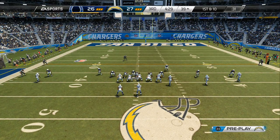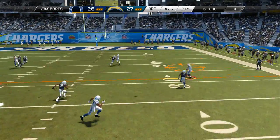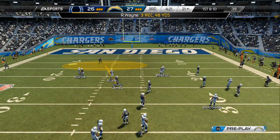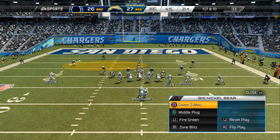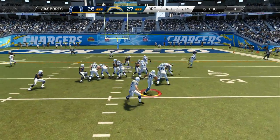Bradshaw lines up in the backfield. Luck's going to take it from the gun. Challenging the defenders to the right side. Leaps up high and comes down with it. Now they're getting harder and harder to play this tight man-to-man coverage because you're not even allowed to touch the superstar wide receiver.